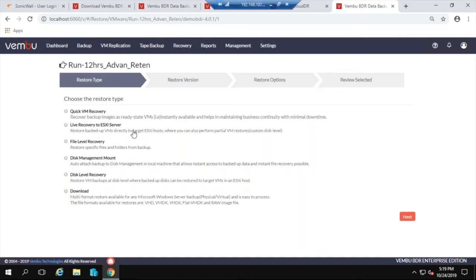This disk management mount allows you to attach the backup disk to the local disk management service. Once it is attached, you can just browse through the attached drives and you will be able to restore the files and folders from there. So the next one is the disk level recovery.